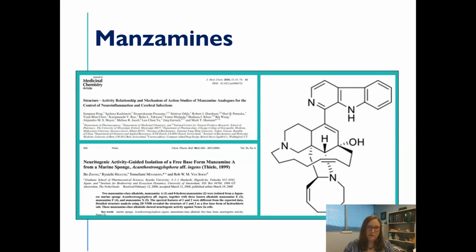First, Peng et al. looked at some structure-activity relationships in cell cultures, and they found that it had anti-inflammatory, it had anti-infective, and it was very important for antibiotic properties, and some of them, some antifungal properties. But one of the most important things that was really interesting is that it had some anti-malarial or anti-parasitic effects, which suggests that a single drug could both treat the infection and the neuroinflammation associated with that.